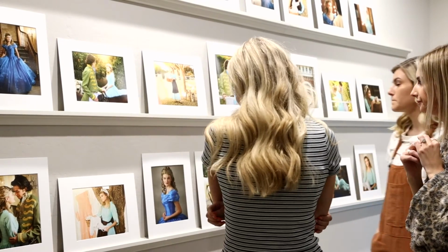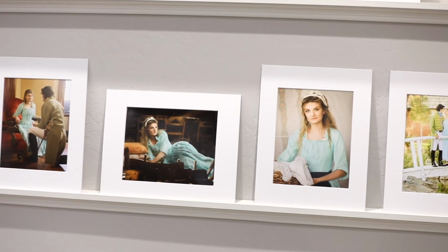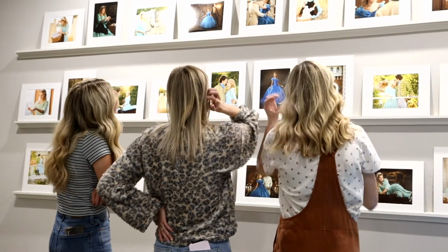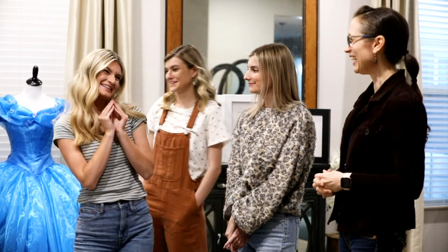Couldn't bring myself to even pick a favorite because each one captured such a beautiful moment, and I just feel like Kelsie captured the innocence and beauty of Ella so well. And so to see it all come together, it was just so fun. And I know that everyone's worked so hard on it, and it just paid off so well because it's so stunning.